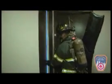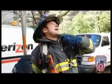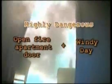At times, it's going to be difficult for the roof firefighter to locate the apartment above the fire apartment. The firefighter performing an outside survey and seeing smoke or fire will be in a position to provide direction to the roof firefighter. One of the most dangerous conditions you will encounter will be an open fire apartment door on a windy day. Before we go any further, let's look at what we have.